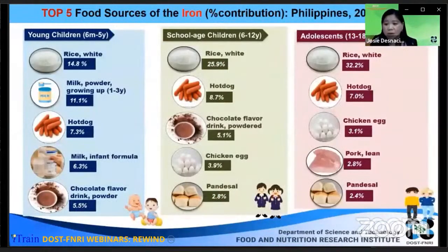Okay. Now let's take a look at the top 5 food sources of iron. The results show that among children and adolescents, rice is the top food source of iron. We know that the amount of iron in rice, especially well-milled rice, is fairly low. But since there was a great consumption of rice, it became the top food source of iron. Aside from rice, milk was also included in the top food source of iron among young children. Other major food sources of iron, as shown in the slide, include processed meat, lean meat, chicken eggs, chocolate-flavored drink, and pandesal.